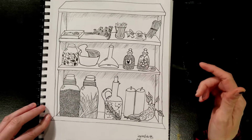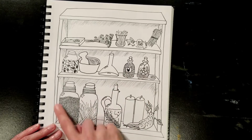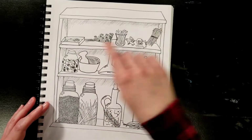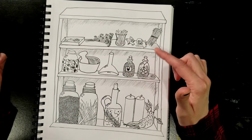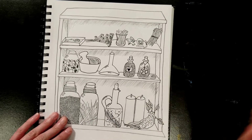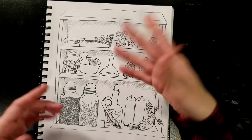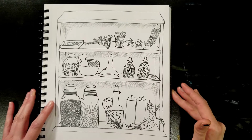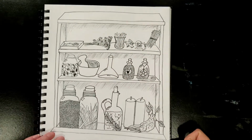On October 23, I had to do ingredients. So I decided to do a bookshelf, I guess, with bottles of ingredients. So there's greenish things like flowers, some plant feathers, there's eyeballs, some warm empty vases, candles, you know, there's a skull, mushrooms, there's fingers and a brain here, and a lot of other types of ingredients that I'm not sure what they are, but yeah. I really like this one. I decided to do it like an ink drawing, and I really like it.